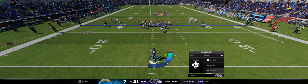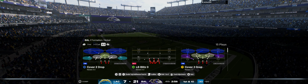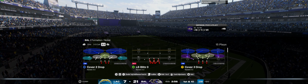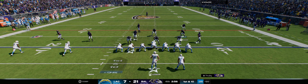He sends this away, and oh, this is going to be a field flipper. And a big hit on the return to stop it cold. Hard to do better than that, a 66-yard punt. And the Chargers take possession. And the drive will start out with a 1st and 10.